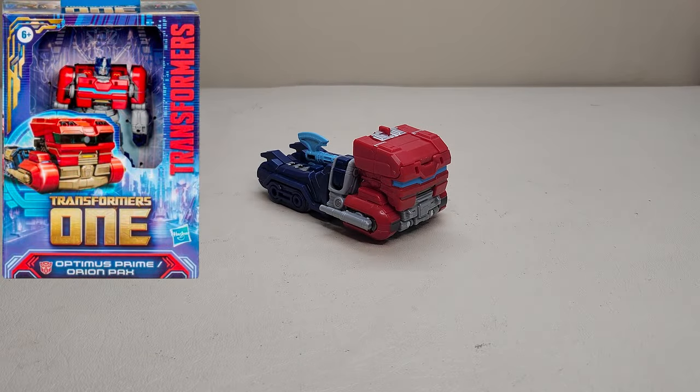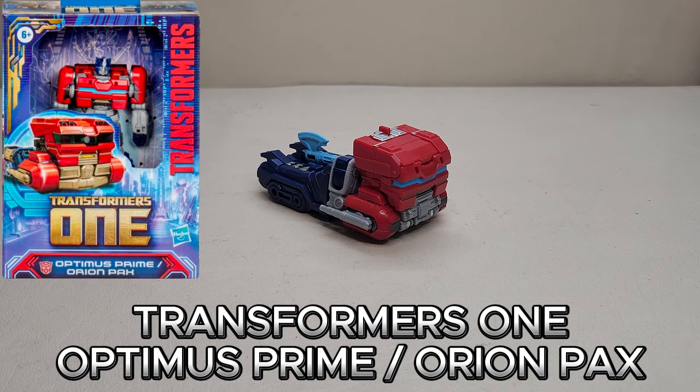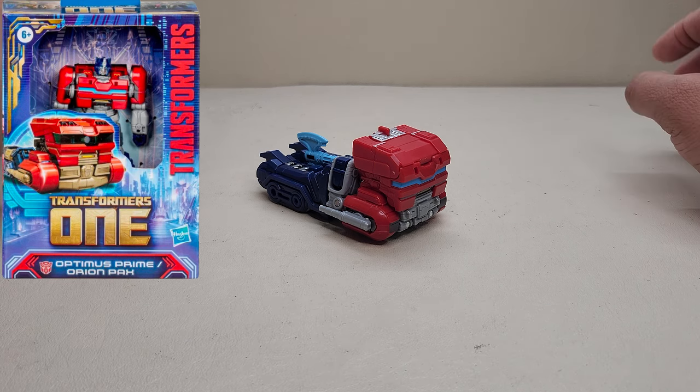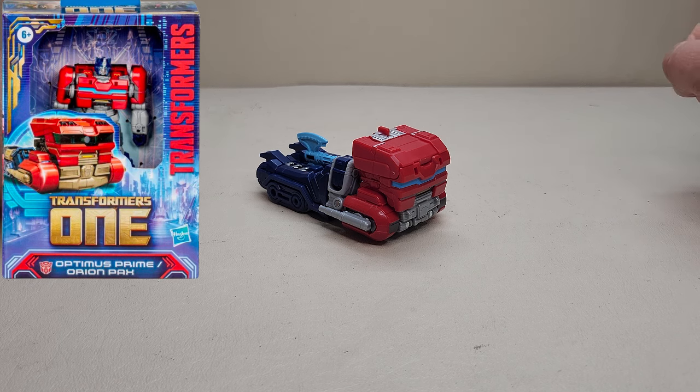Hello and welcome to That's Just Prime, and today we're going to be taking a look at the Transformers ONE Optimus Prime / ORION PAX, and I love this toy. So I just found these at Target the other day, and this is the deluxe class figure, and the box, as you can see in the picture here, does say Optimus Prime / ORION PAX, so that's what I'm going with. They had the whole line.